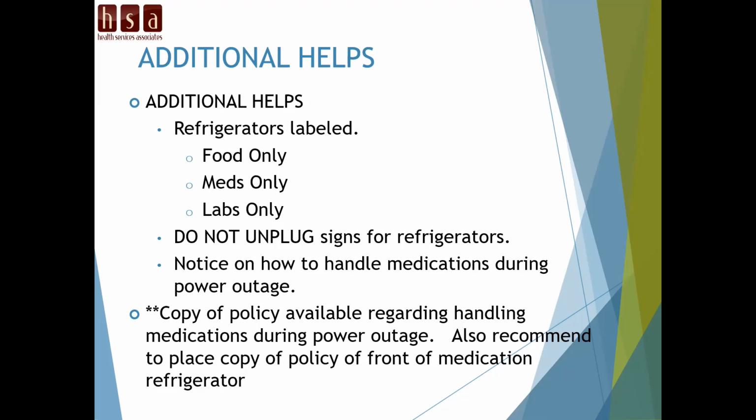Or if you have it where you just don't know someone coming in, even if you have it secure, if you've got that back door unlocked for people to come in and out, or I've seen it propped open in smaller rural clinics. You have to secure your building.